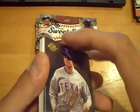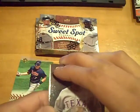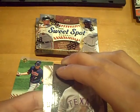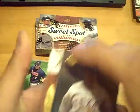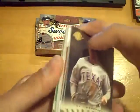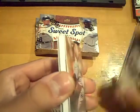I'm going to slide it for you guys. Let me put a base to the back. Let me just show you guys on camera on YouTube. It's a 1 of 1. Wow. Good luck, guys. It could be someone good. Could be someone. Either way, it's a 1 of 1.